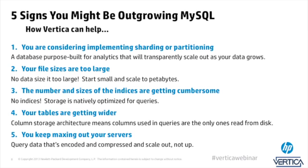Great. Thanks, Allison. Great information. I'm sure a lot of people got great information around the 5 signs that they can now identify with. Jason, why don't we pass it off to you now, and you can talk a little bit about CC Bill and how you migrated from MySQL to Vertica.